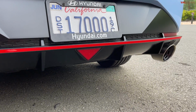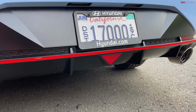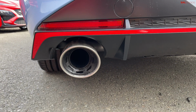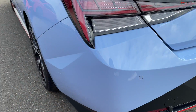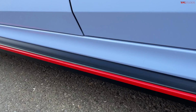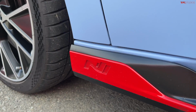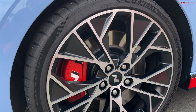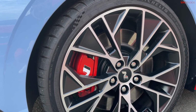And all of Hyundai's N vehicles, the Veloster N included, have that triangular styling element that gives you a little bit of a racing feel. I've also got a big set of exhaust pipes and some red accents that go pretty well with this performance blue paint color. You can see that along the side skirt here, and pretty cool N badge at the front. We've also got N branded brakes, and these are bigger on the Elantra. They're 14.2-inch brakes and a pretty interesting set of wheels.